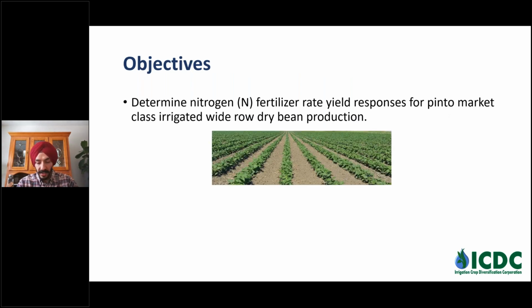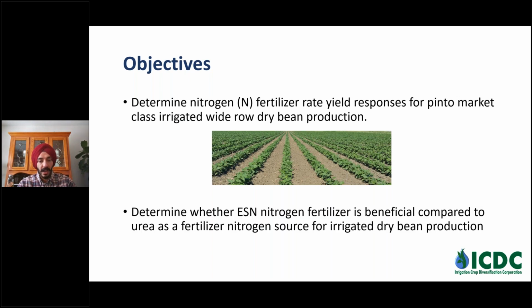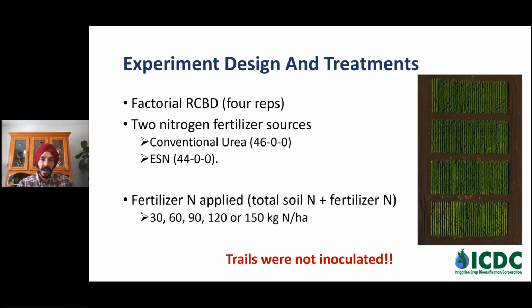Based on this, we initiated a study at ICDC, and we were just focused on one market class, pinto beans, under a wide row production system under irrigation. We were also looking at which nitrogen fertilizer products should be used, whether we should use enhanced efficacy products or bare urea. The study started in 2019, but due to COVID we had to stop for a year in 2020, then resumed in 2021 and 2022 and concluded at the start of 2023.